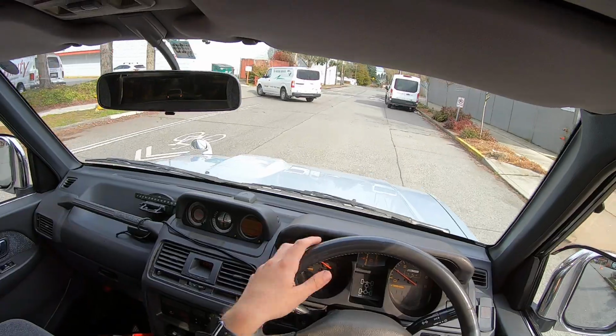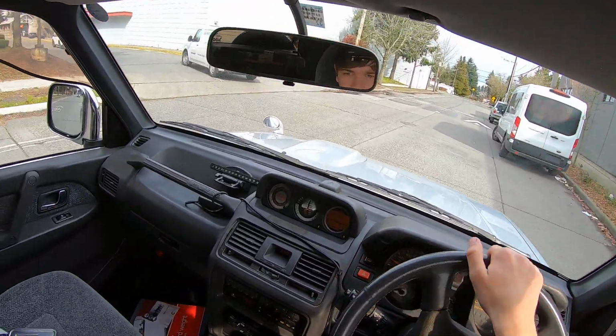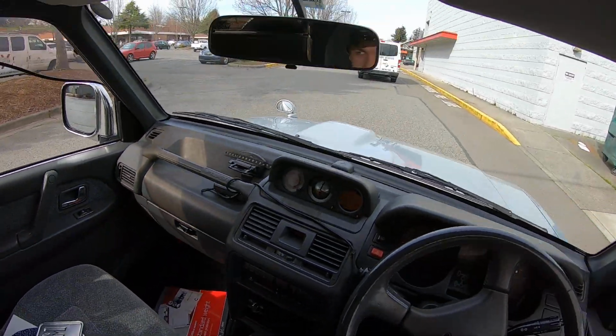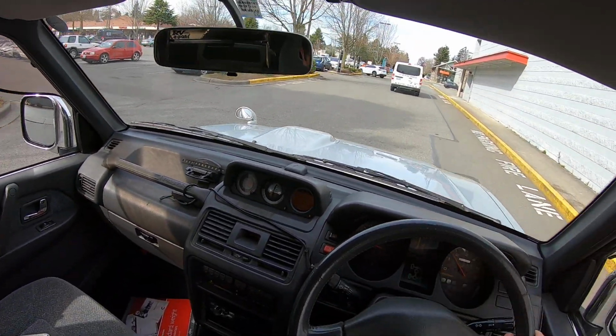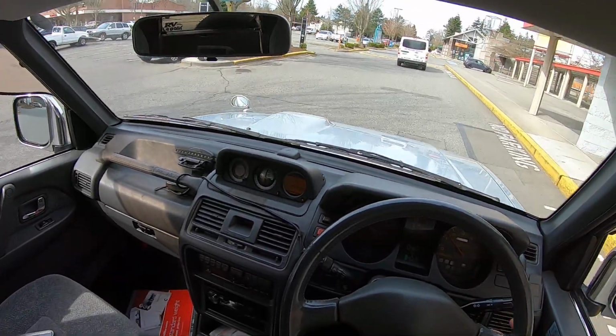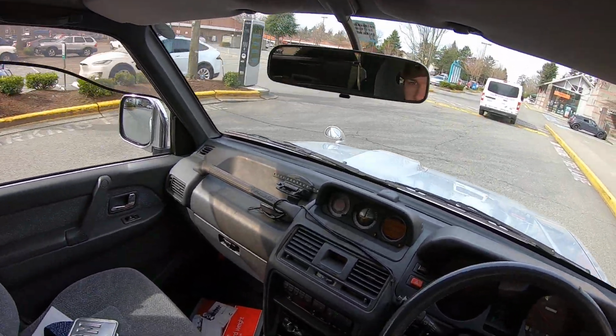So that's pretty much it for our test drive with this 1993 Mitsubishi Pajero. Again, it's a turbo diesel engine and four-wheel drive, super reliable truck, and low mileage as well, only 116,000 kilometers.